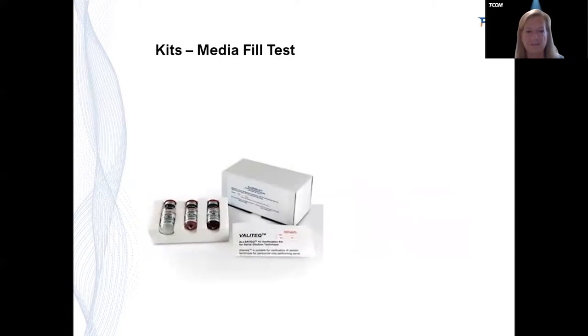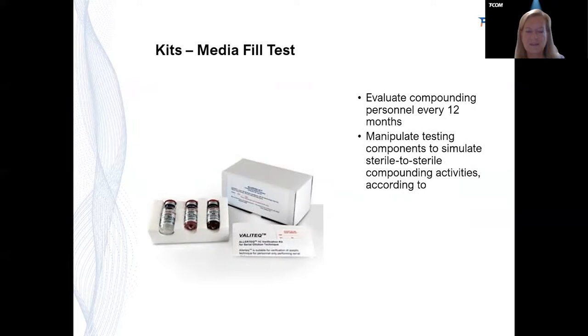Let's move on to the media fill test. And this is what the supplies look like for the media fill test. With this test, it's going to check to make sure you have good sterile or aseptic technique. And this is done once a year. And so usually it's performed at the same time that you're doing the fingertip and thumb sampling. So with this test, what you're doing is manipulating the testing components to simulate sterile compounding activities.